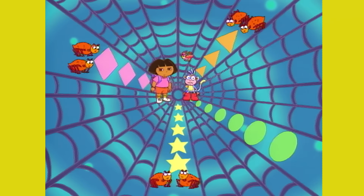Will you help me take a picture of the sleepy sloth? Hold your camera and say, click. Click! Look, we got a great picture of the sleepy sloth.